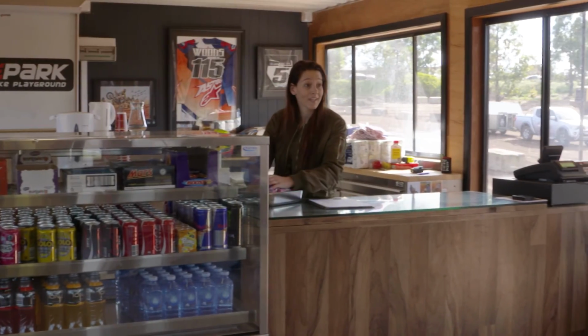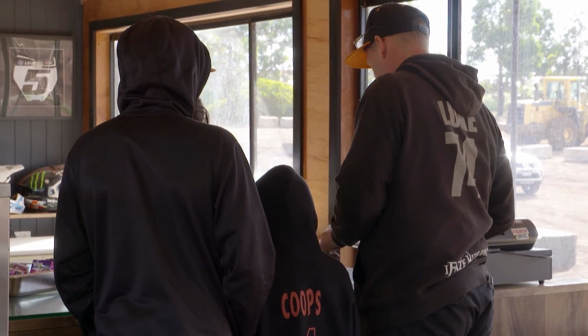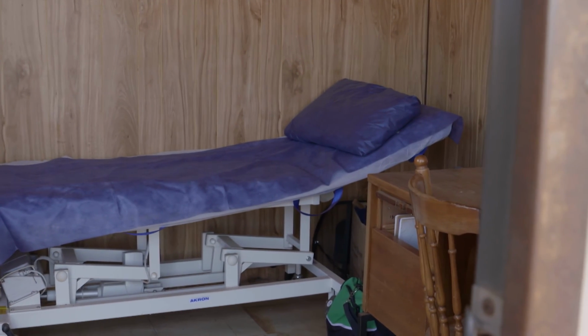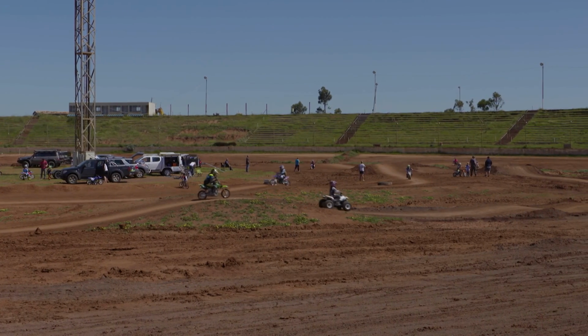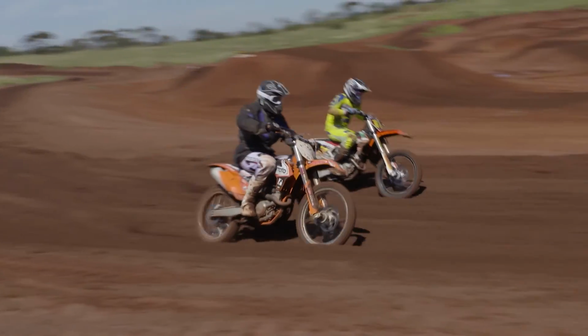We've got the girls in the canteen. We have hot food and plenty of cold drinks. And having a paramedic was probably one of the best decisions I've ever made. I think from a rider's perspective, if you go down, it's really nice to have someone there who can treat you and give you some pain relief if you need it and really take care of you. So that's been something that's really been important for us.